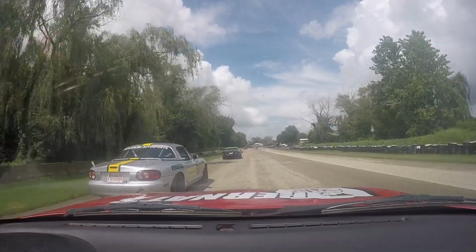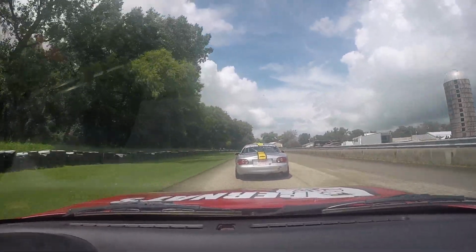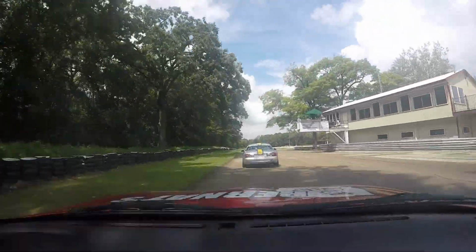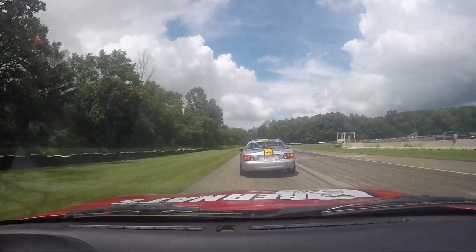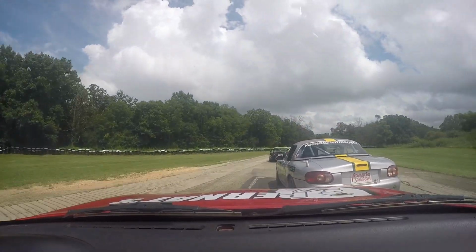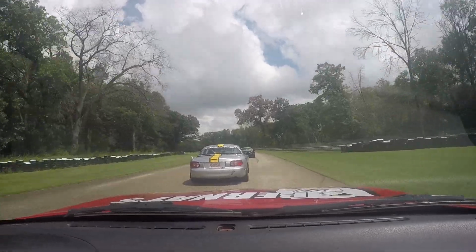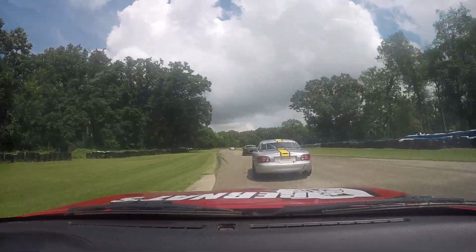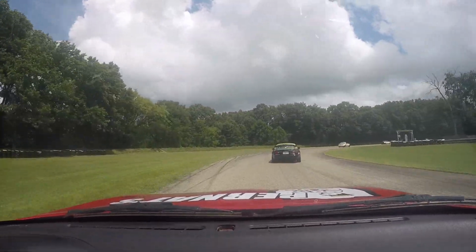On the inside, I don't have enough power out of that turn. So I just slip back into the draft. Another one. On the outside.